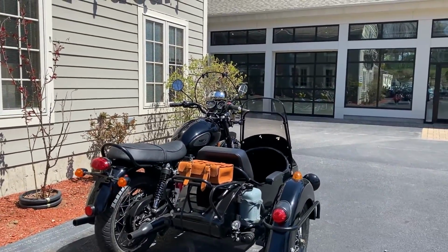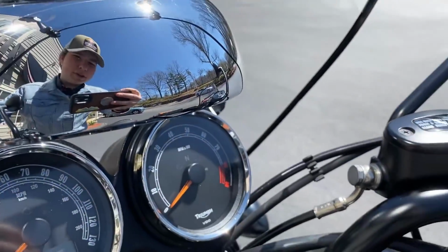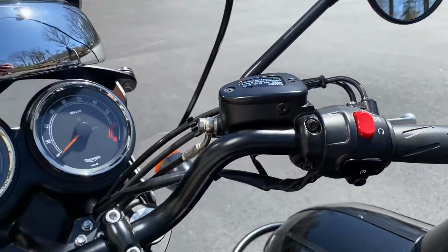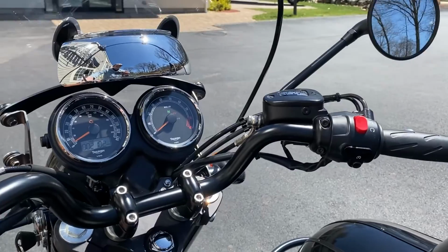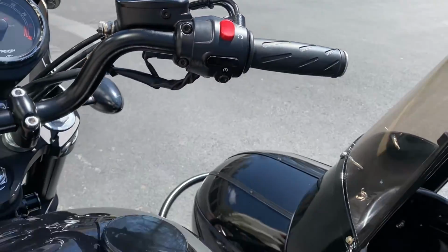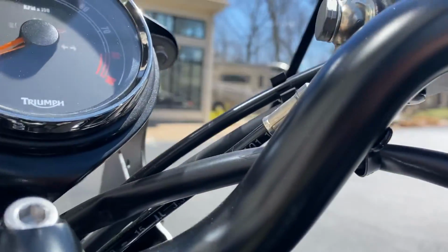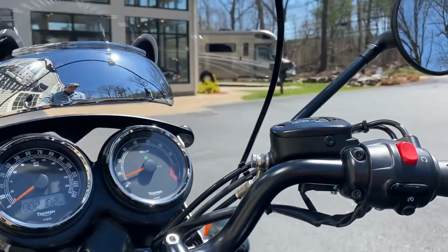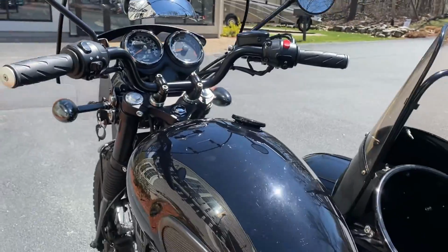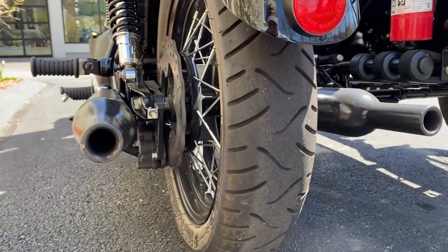It runs beautiful. My God, does it run smooth. We'll turn that on for you guys. Flip the key on. Kill switch. It's in neutral right now, so perfect. Oh, what is the clutch? There we go. That's a cold start. There we go.